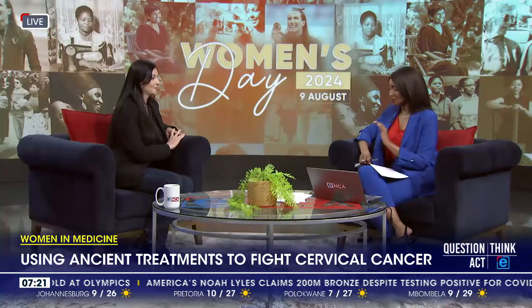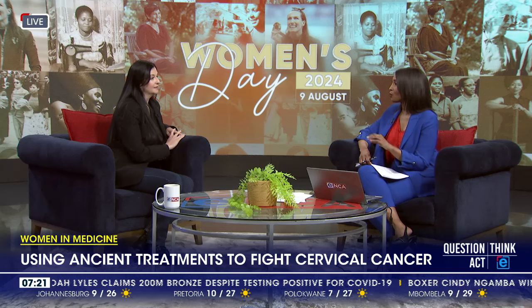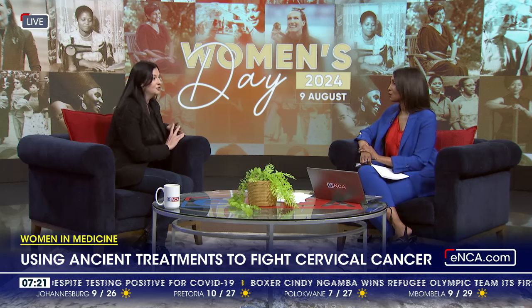So can one just engage in hyperthermic oncology or hyperthermic treatment on its own, or does it have to be combined with radiation and chemo? So the literature is mostly on combined treatment. There are some small studies where it has been used as a standalone treatment, but that's in a very palliative setting.